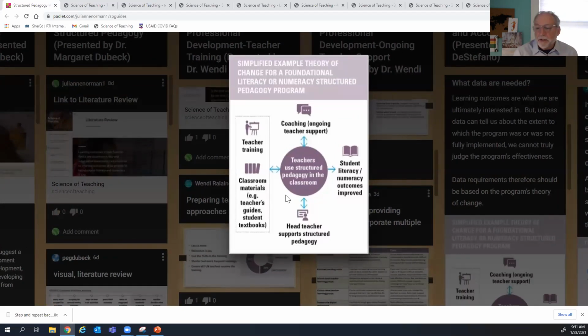Here you see a very simplified theory of change for a structured pedagogy program, but it does try to show the key elements: training materials to teachers, coaching or ongoing support, the kinds of things Wendy has just been talking about. Data will need to be collected to show the extent to which each of these key elements are being successfully implemented. Are books delivered to schools? More importantly, are they in the hands of teachers and students and being used on a day-to-day basis during lessons?